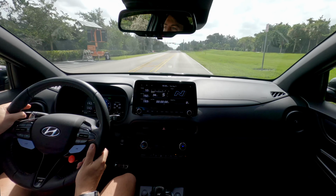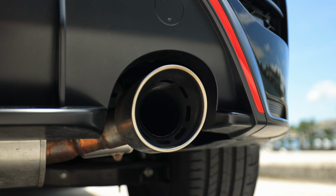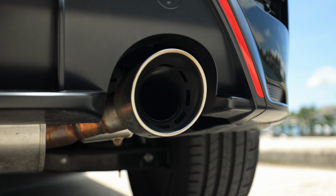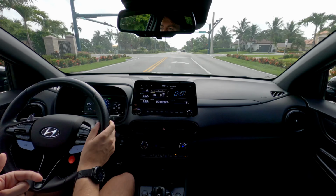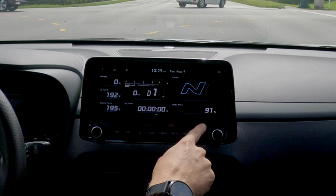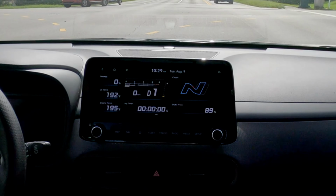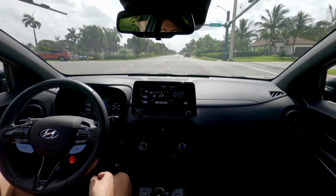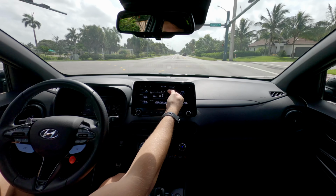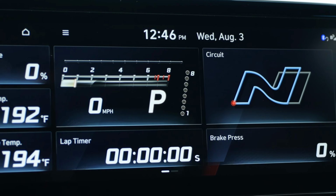It is a loud experience in every sense of the word, but that's what you want in a vehicle like this that is designed and bred for the track, but it is somewhat streetable on a legal term. I love the brake pressure gauge here because I'm pushing on it all the way down. The pedal won't go any further. It still only says 95%. We also have 8 cogs here on this little piece to let you know what gear you're in.